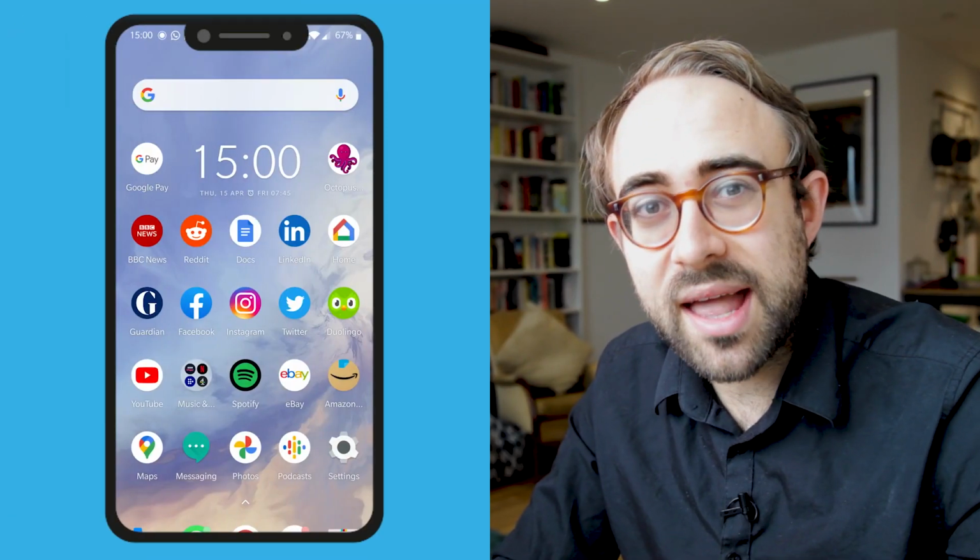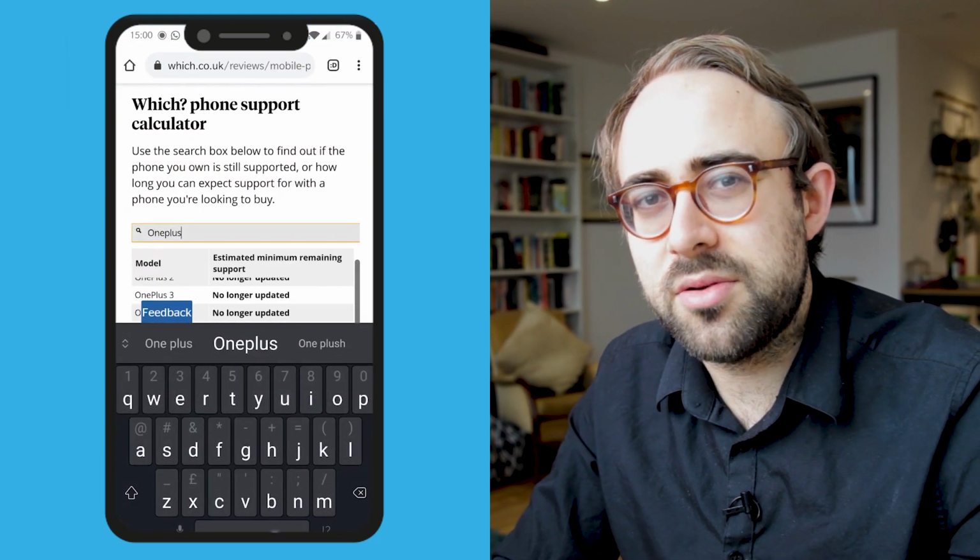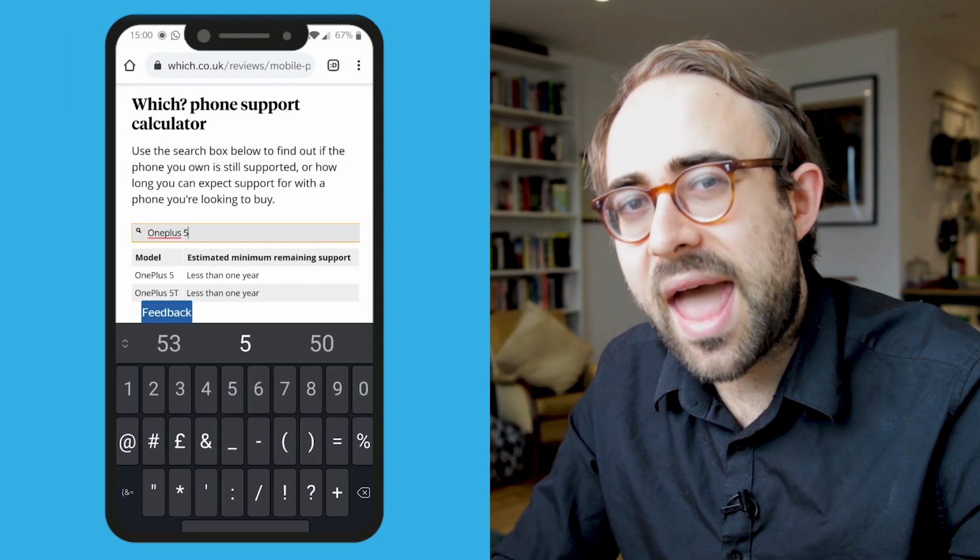So that's where Which's new calculator comes in. You just type in your model of phone and we'll tell you if you're still receiving updates and how much longer you can expect them. So I've put my phone in and that's given me less than a year of updates left. What should I do when they stop?